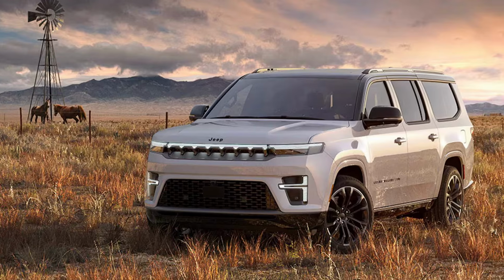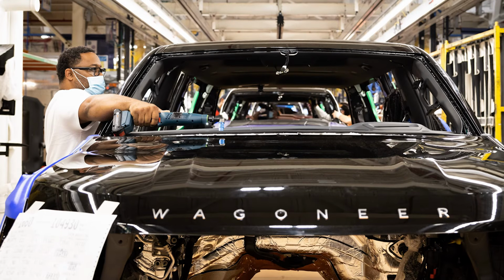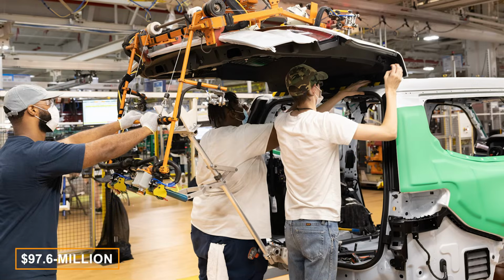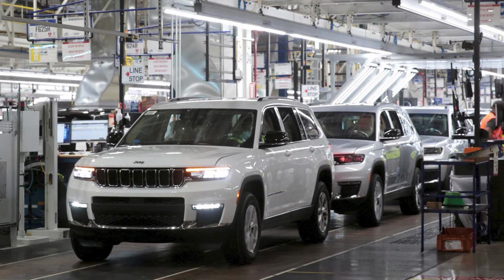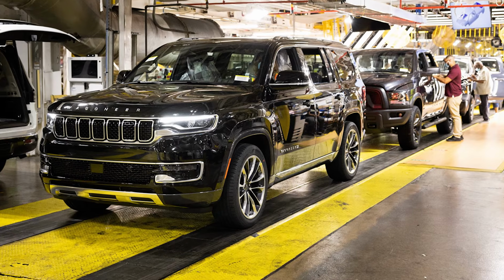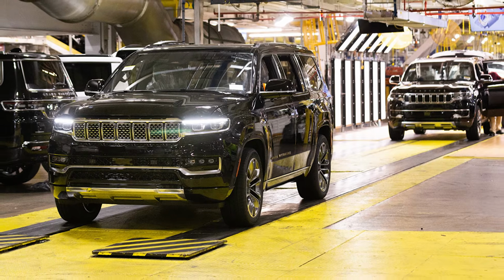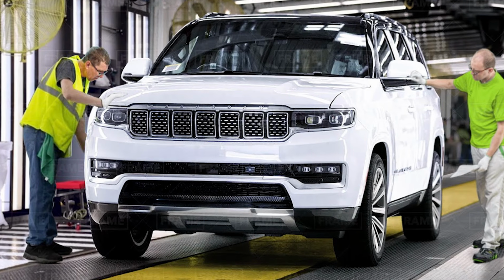Every 2026 Grand Wagoneer, including the upcoming Rev, will be built right here in the U.S. at the Warren Truck Assembly Plant in Michigan, supported by a $97.6 million investment in Jeep's electrification strategy. That commitment doesn't just strengthen Jeep's future, it helps avoid import tariffs and keeps more of the vehicle's value chain firmly rooted in America. It's a decision that supports thousands of American manufacturing jobs and ensures that the Grand Wagoneer remains a genuine product of American craftsmanship.